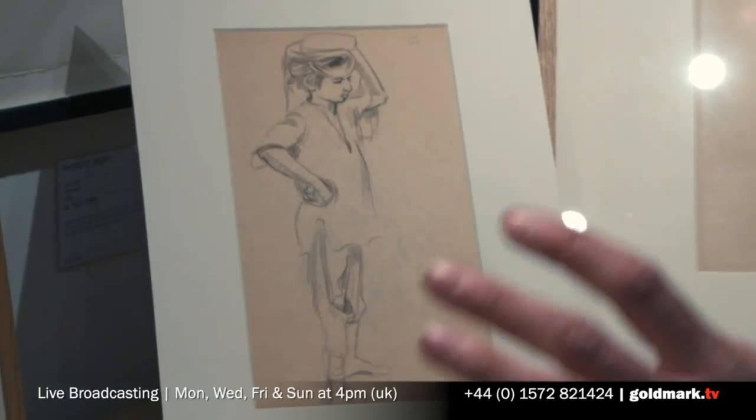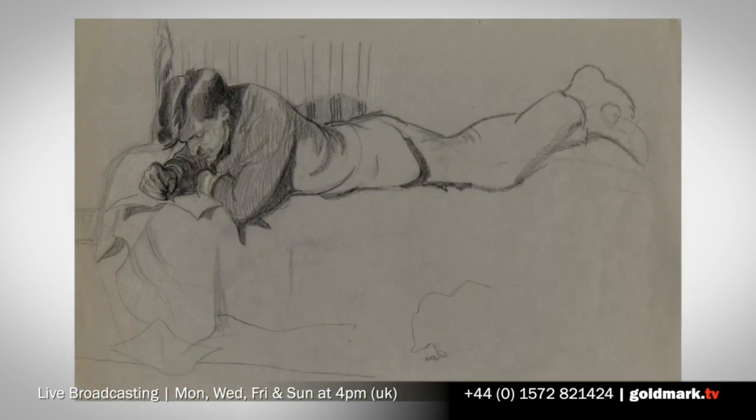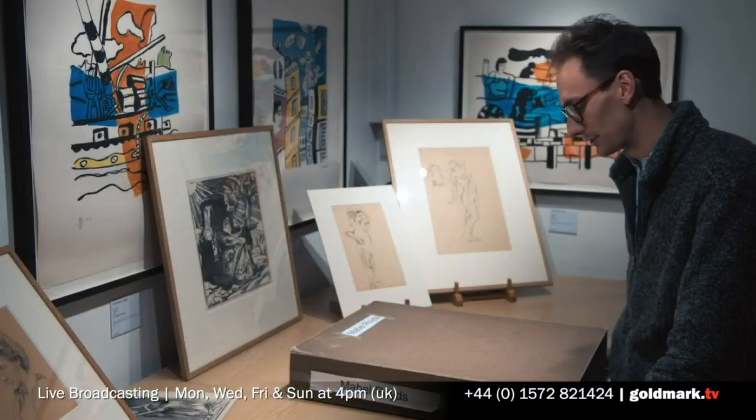For many reasons, many of these artists have fallen by the wayside, and it's nice to be able to give a highlight to some of these careers and to delve into some of the work that they undertook. So today, Mabel Royds.